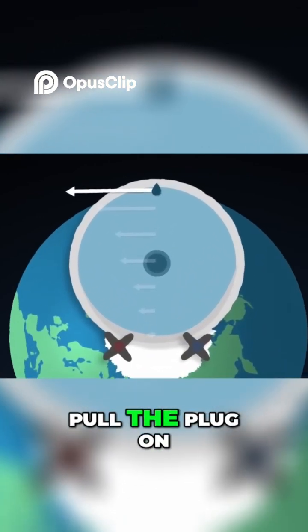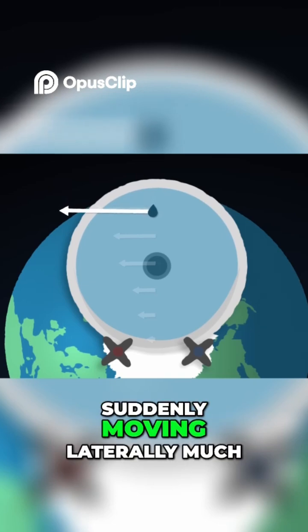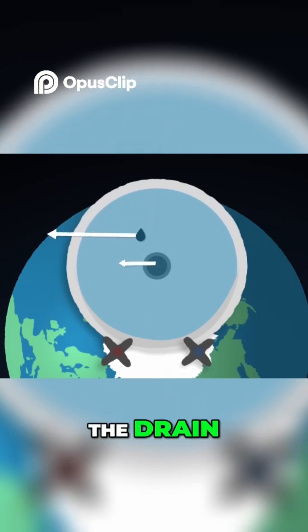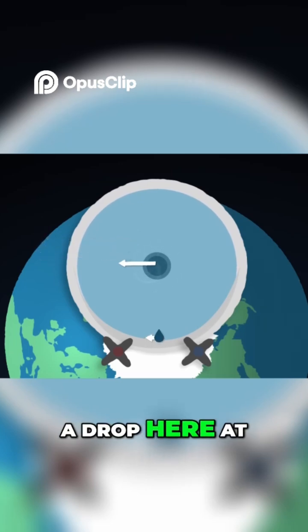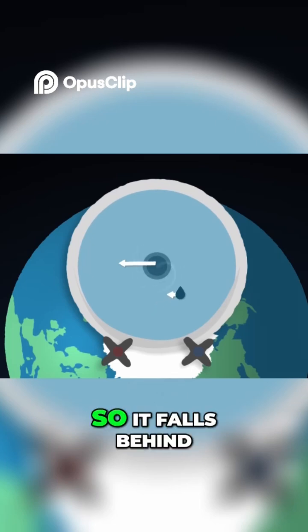So now when you pull the plug on the sink and the water moves towards the middle, the drop here is suddenly moving laterally much faster than the slower water that was near the drain, so it gets out in front of the drain. And conversely, a drop here at the North Pole is laterally moving much slower than the water near the drain, so it falls behind.